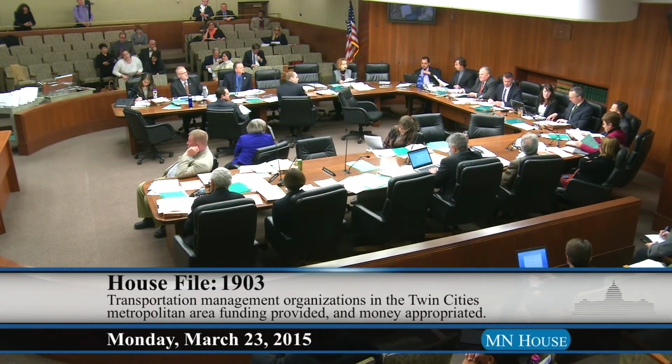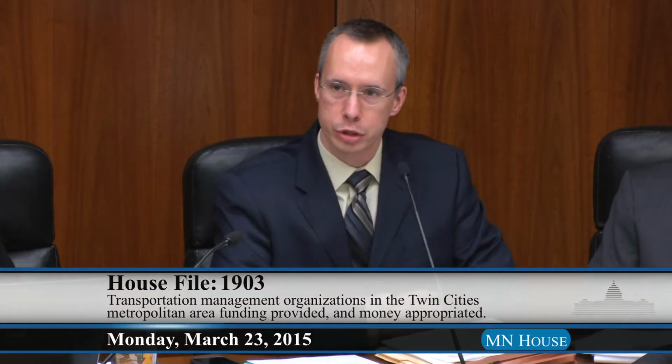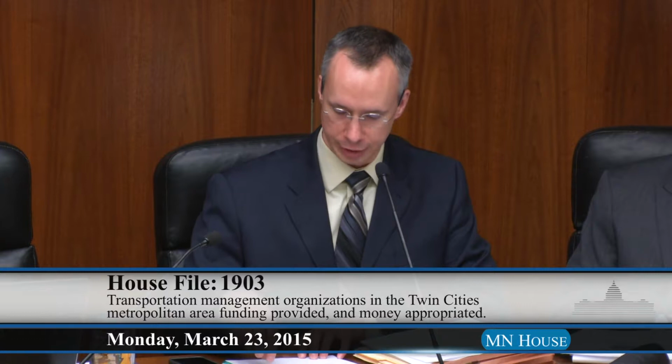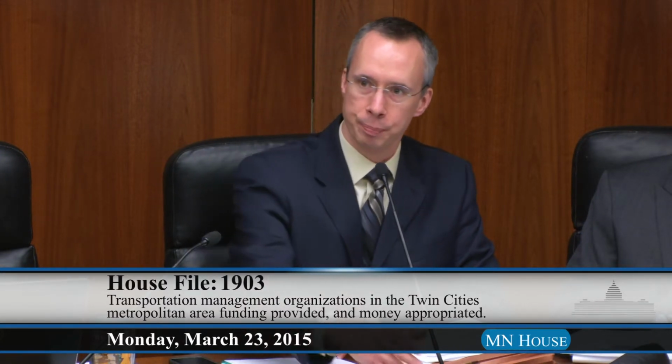Mr. Chair, Representative Nash, the application clause is standard language that is used as part of special laws issues around the Metropolitan Council. So even if the substantive provision doesn't impact all of the counties, this is what's normally added to a Metropolitan Council provision. Mr. Chair, thank you.